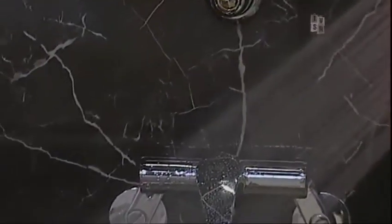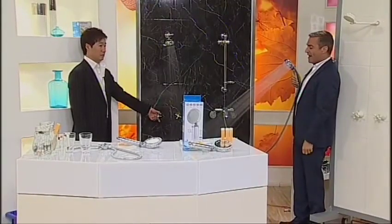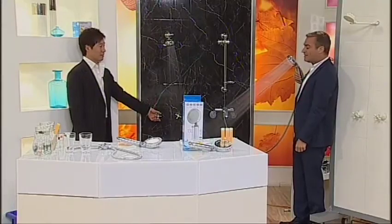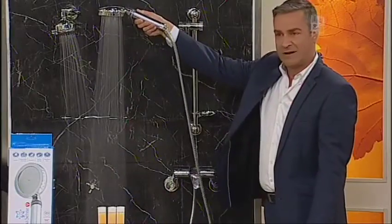So look at that. I can go back. Now, I can only go as far as my studio will let me, but it's 1.62 meters. I can go back having continuous pressure, okay? And I'm using half the amount of water. There you go. Which one do you want?